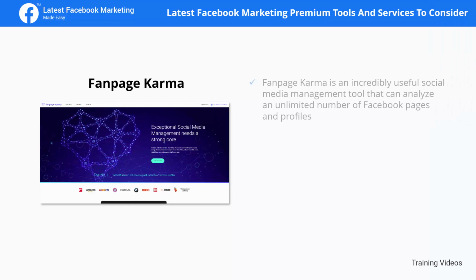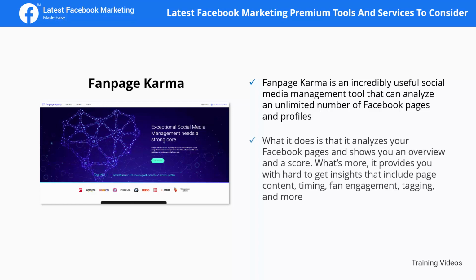FanPage Karma. FanPage Karma is an incredibly useful social media management tool that can analyze an unlimited number of Facebook pages and profiles. What it does is that it analyzes your Facebook pages and shows you an overview and a score. What's more, it provides you with hard-to-get insights that include page content, timing, fan engagement, tagging, and more.